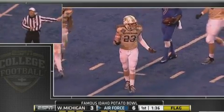Tackling the fair catch on the kicking team. 15-yard penalty, first down.